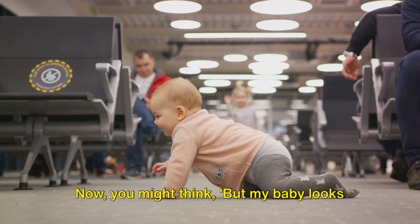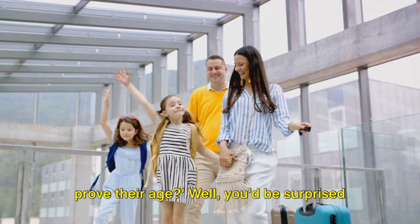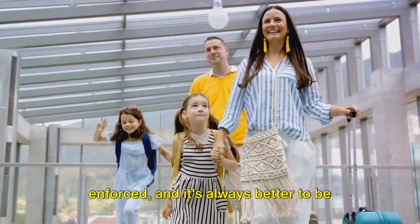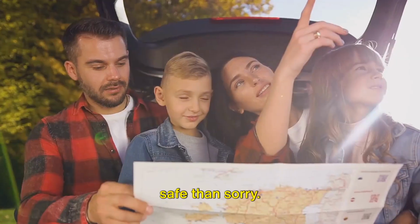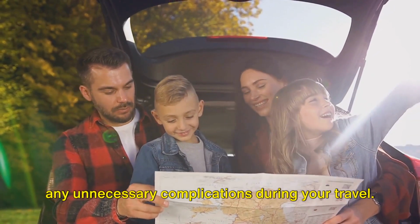Now, you might think, but my baby looks obviously like a baby. Why would I need to prove their age? Well, you'd be surprised at how strictly some regulations can be enforced, and it's always better to be safe than sorry. Having the right documents can prevent any unnecessary complications during your travel.